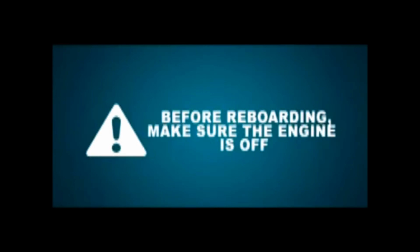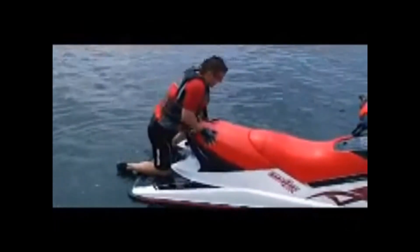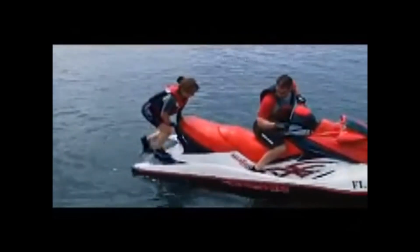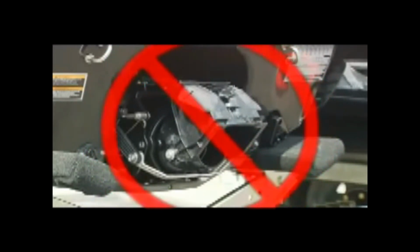Before reboarding, make sure the engine is off. Get on from the rear by gripping the handle or top of the seat and pulling yourself upward until your knee can reach the boarding platform. Grab the seat strap and bring your feet up to the floorboard. The operator should board first, with the passenger holding on to the side to steady the boat. To maintain balance while the passenger boards, the operator should move as close to the console as possible. Never use the jet pump components as a support point.